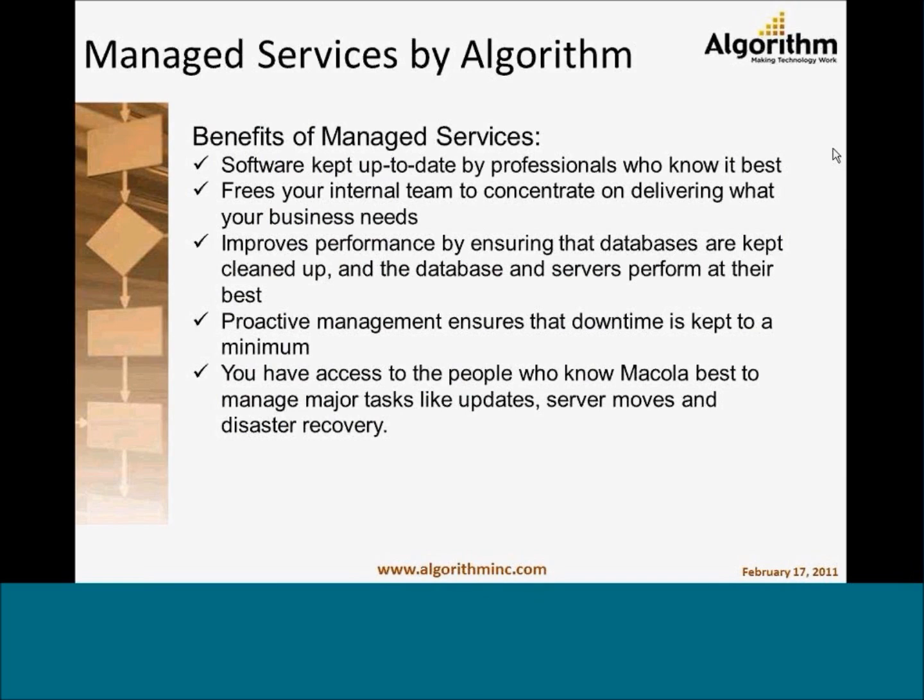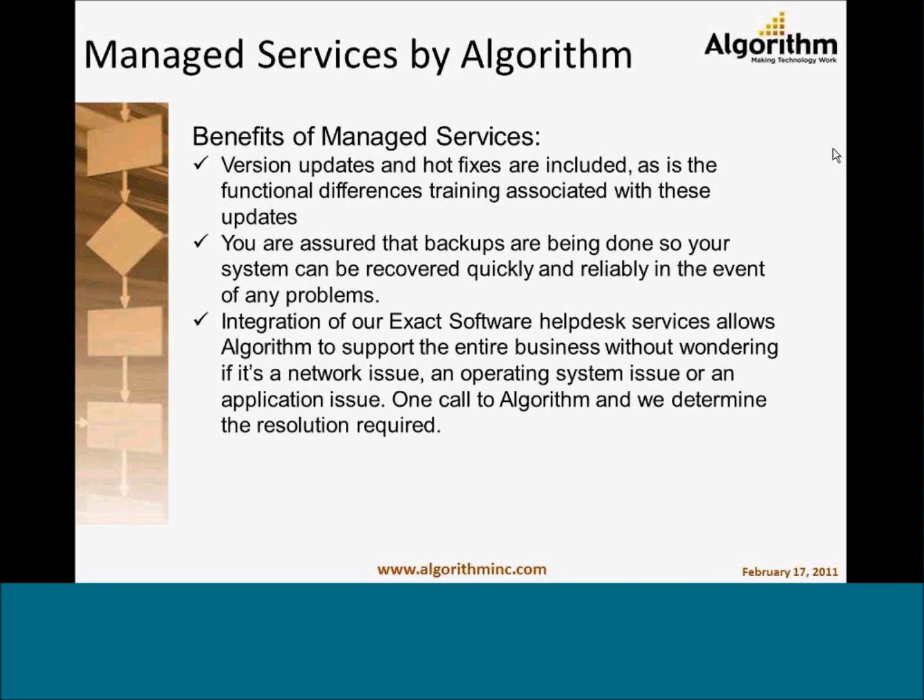Here are some of the benefits in a nutshell. Software is always kept up to date. Your internal team is freed, as we had talked about. It improves performance by ensuring that the databases are tuned up. Proactive management of your systems as opposed to reactive management. You have access to the people that know Macola and Exact products the best, us. We do things like updates and server moves and disaster recovery. Hot fixes and progression updates, things like that, are included with this. You're assured that the backups are always in working order, and restorations are performed on a regular basis to verify those backups.